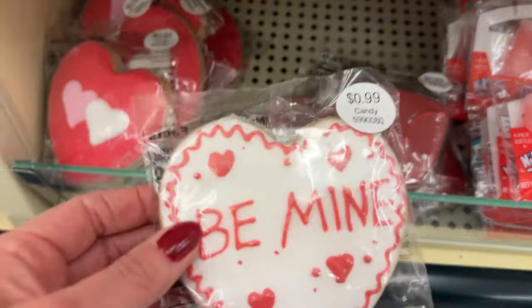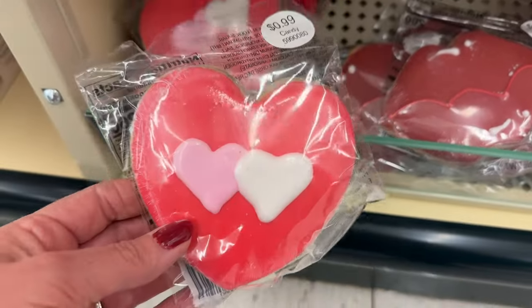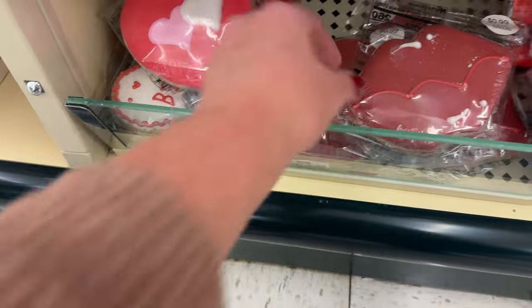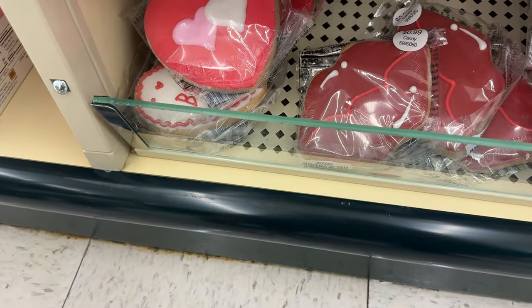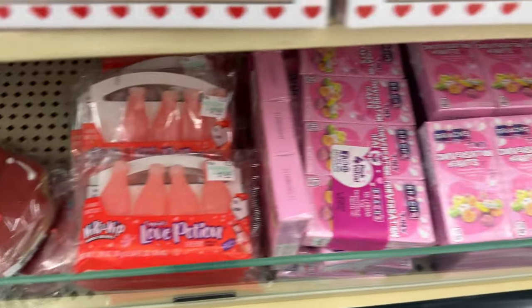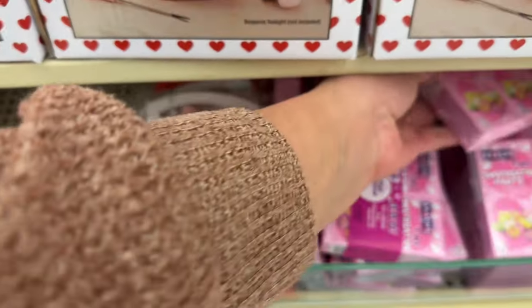I always like to check out Hobby Lobby's little food and treat section. So I noticed these cute cookie hearts. They were a dollar. They have the lips and a whole bunch of different heart shape options. And then I'm just going to browse around and see what else they have to see if I can spot anything to use on our Valentine's treat bar.